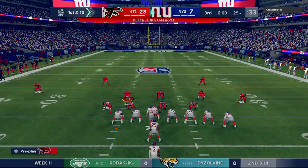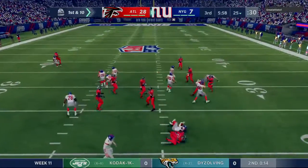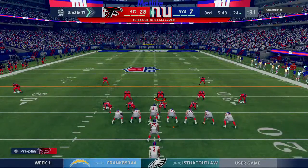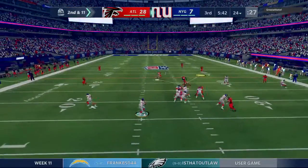The Giants offense at the line, ready to begin their next drive. Second half begins with a run from Barkley. And he will lose yardage and be backed up to the 24. He'll lose a yard there, and it's 2nd and 11. It's a loss of a yard. On 2nd and 11 now.